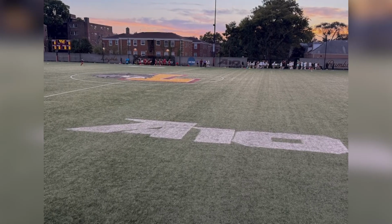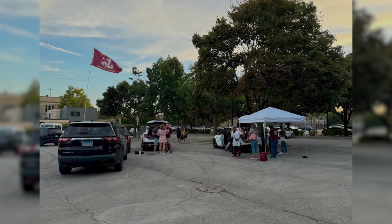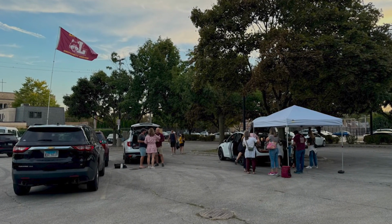and she told me, quote, "I tailgate every single game and it's my pleasure. I'm not a chef, I'm just a humble home cook. I've cooked for almost 30 years and I love to cook. It's my love language," end quote.